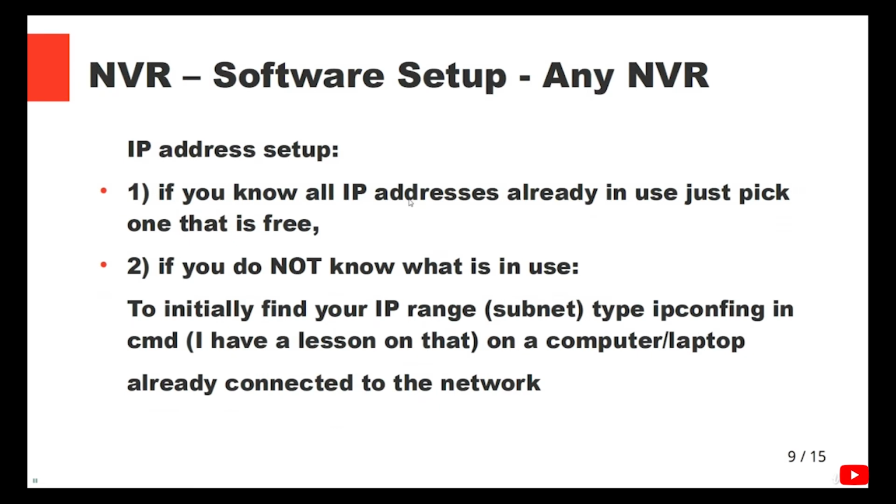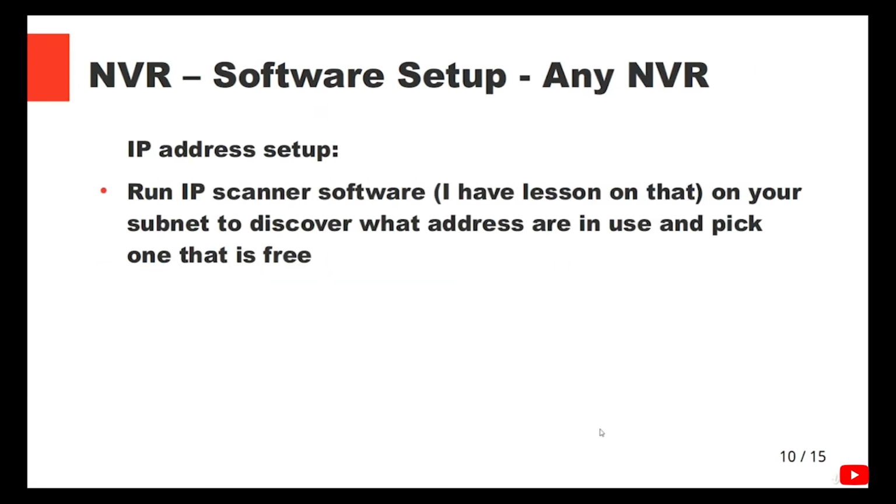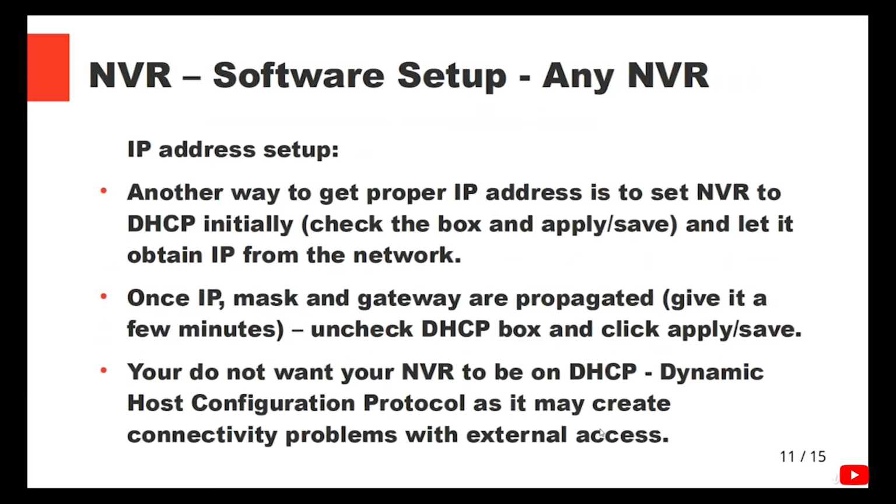Another way to get your proper IP address is to set the NVR to DHCP initially. And again, I go back just to show you. See, so you tick that box, and what will happen? The NVR will acquire the IP address, subnet, and a default gateway. Once you've done that, you can untick it and save. The save usually will be at the end. Sometimes it's on every screen, sometimes it's at the end of the initial setup. So as I explained, you don't want your NVR to be on DHCP, Dynamic Host Configuration Protocol, as it may create connectivity problems with external access, like apps, some computers, or a monitoring station.